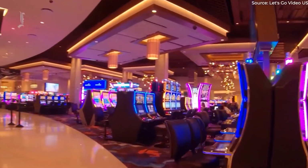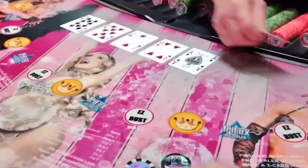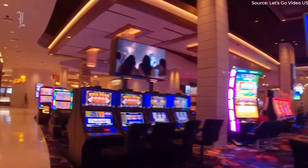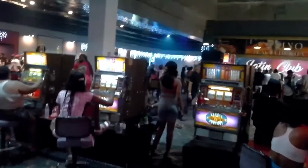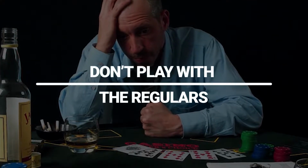High RTP slots are designed to keep you playing so long that you lose a significant portion of your bankroll to the house. On the other hand, with this type of slot machine, you have complete control over your losses. That's one heck of a nasty trick, but the next one is equally as crazy. Don't play with the regulars.